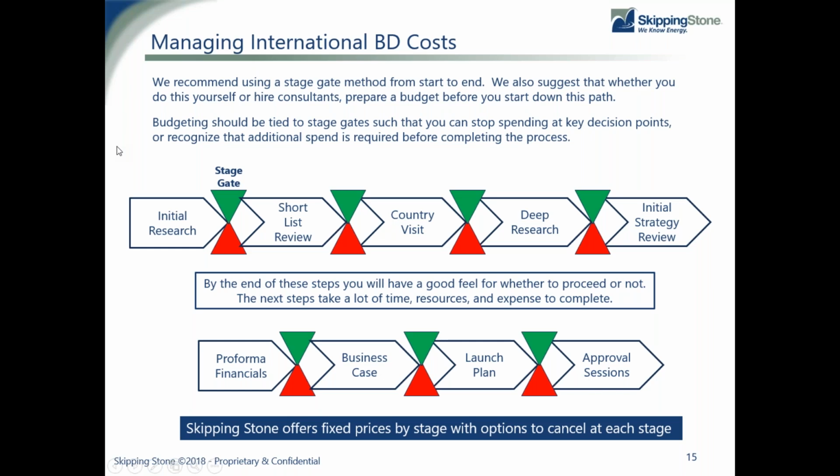So as you go down the path, how do you manage all this cost? We use a stage gate method, whether you do it yourself or you hire people, and you come back to your budget before you start the preliminary budget. So we tie the budgets to stage gates. You may do some initial research, do it yourself, buy a report, whatever, and that costs X amount of money and a certain amount of time. You do that preliminary look and you go, this isn't for us. You can stop there. It's pretty cheap.